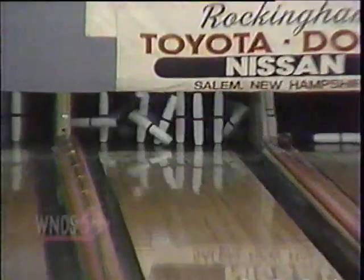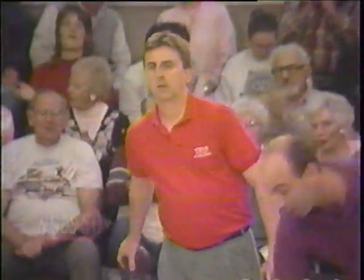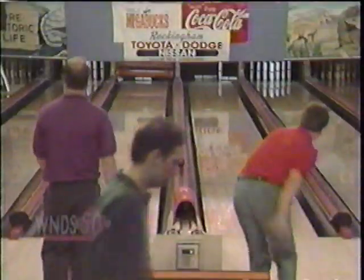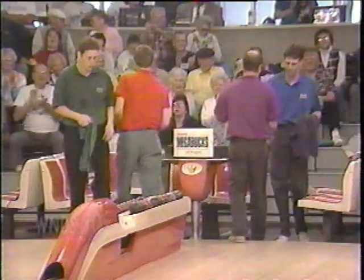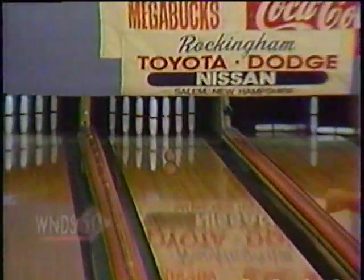Eric Young. Oh, there's the strike to win the skin. Tom almost threw one, but he'll have to settle for a spare. Eric Young wins that $95 skin with this strike.